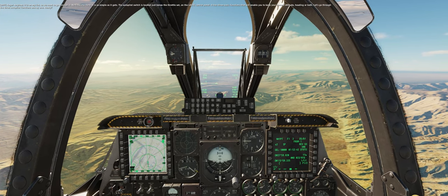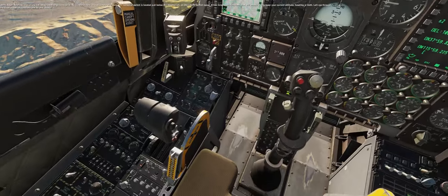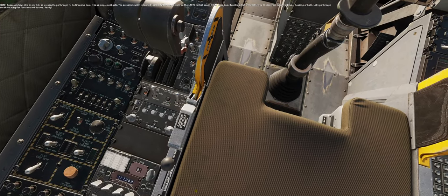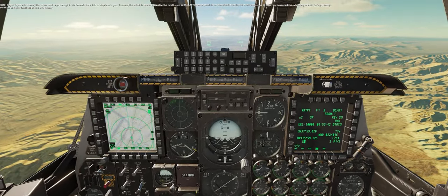So, fireworks here, it's as simple as it gets. The autopilot switch is located just below the throttle set on the safety control panel and has three basic functions that will enable you to keep your current altitude, heading, or path. So let's go through the autopilot's three functions one by one. Ready?